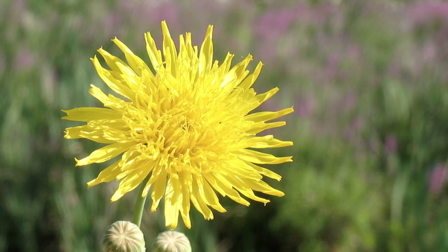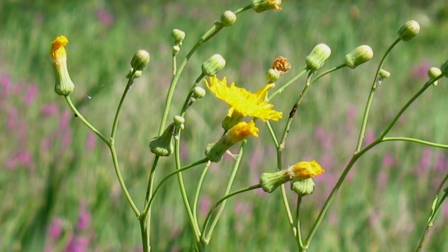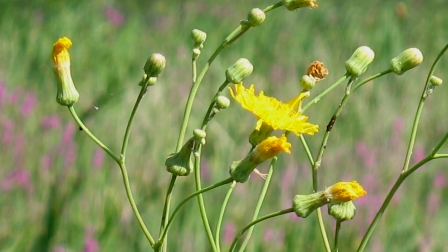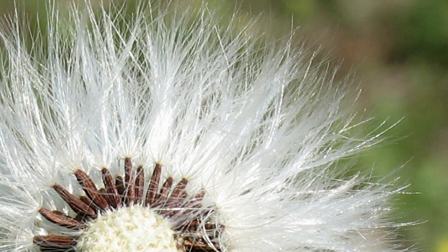Sow thistles actually look more like dandelions than thistles, but remember that dandelions never have stems, and sow thistles always have stems. These plants also have quite a few other differences, but that one is pretty obvious.